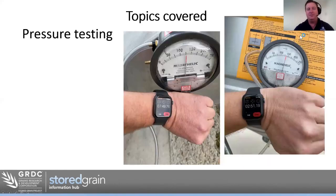The pressure testing is something that's really popular. We do a lot of workshops where we come along and we do a gas-tight sealable silo pressure test, and it's a 3-minute to 5-minute process. And you can see these 2 silos here. Basically, the one on the left is much better sealed than the one on the right. So we try and explain to people how that process can be done.